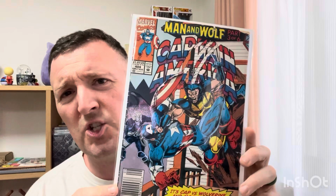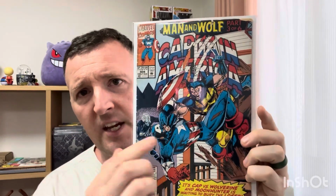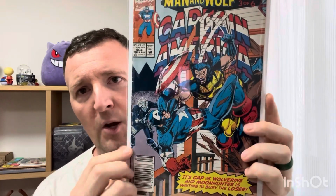I got Captain America 404, Man of the Wolf. This book was in rough condition, definitely a reader copy, but it is a newsstand, which I thought was pretty neat. You see here the Wolverine, the backdrop, and then you also have big old Cap right here tearing it up, okay? Thought that was pretty cool. And then I'm not a huge fan of these wartime comics, but some people really are. This is actually a really popular series. I can look at what year it came out real quick here.